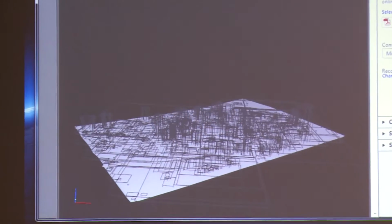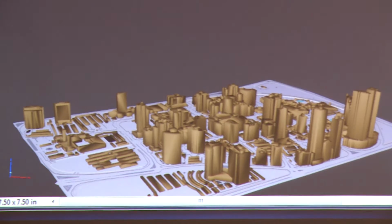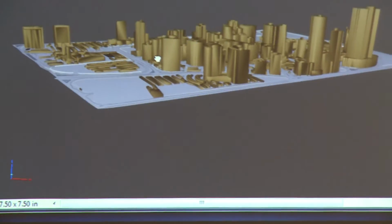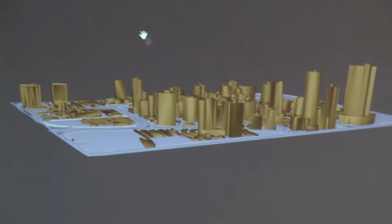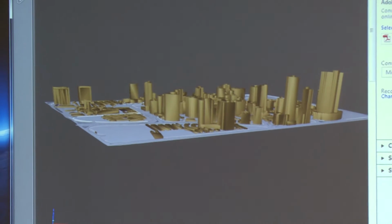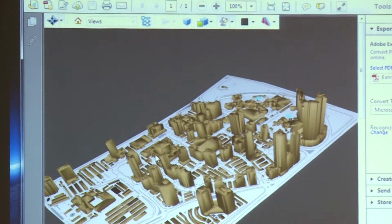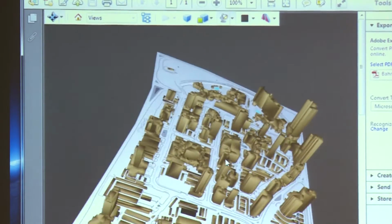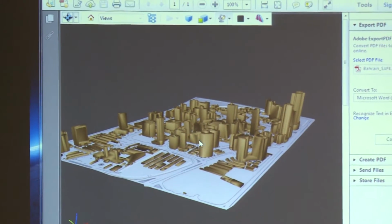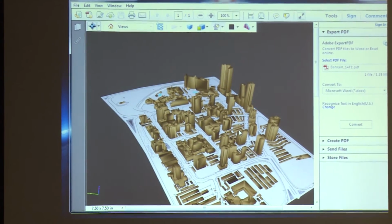See there. It's quite hard trying to maneuver something behind you, especially with a trackpad as well. But yeah, you can see there, a fully 3D model of Bahrain, straight from their DGN file through the 3D PDF writer.